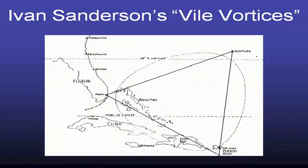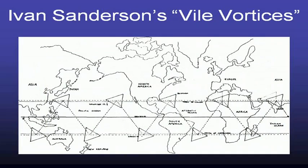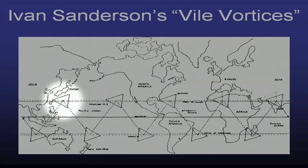One of the 12 spots is the Bermuda Triangle, as you see here. Here they are laid out along the Earth. You can see this is the Devil's Triangle here in Japan. This is Easter Island down here. You have another one off Rio de Janeiro in Brazil. You have another one down here around Africa. That's the groovy stuff that's happened with the Himalayas.